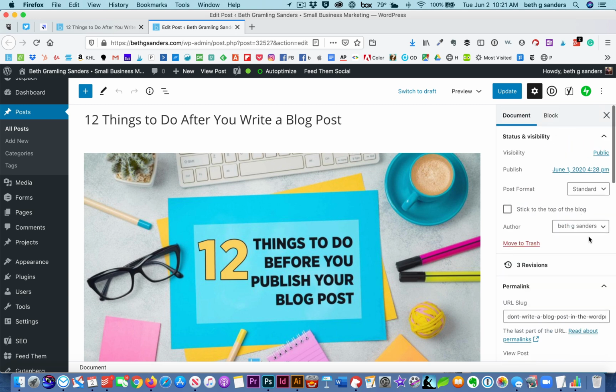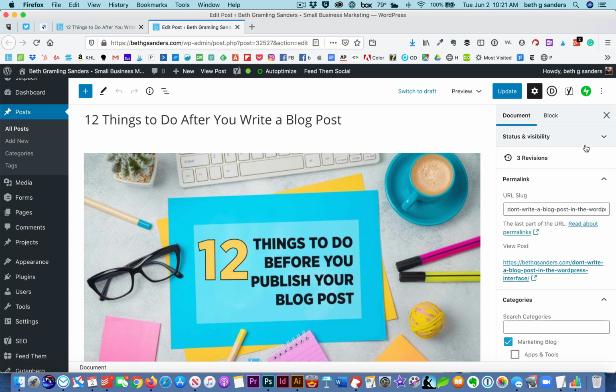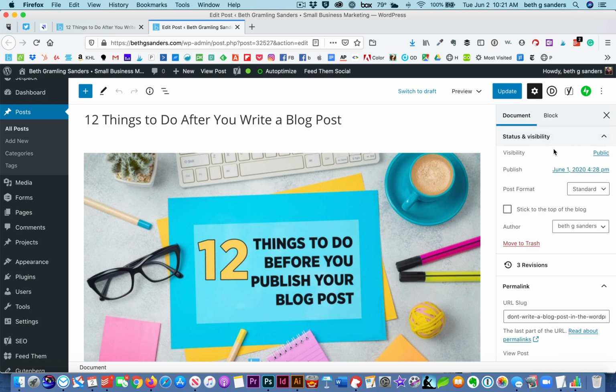And you want to check your status and visibility. With WordPress, you can make this post public or private, or you can password protect it. So check that it's got the right visibility. You can publish it whenever you want to, or you can backdate it, or you can schedule it for some time in the future. So check your publish date and check your post format.